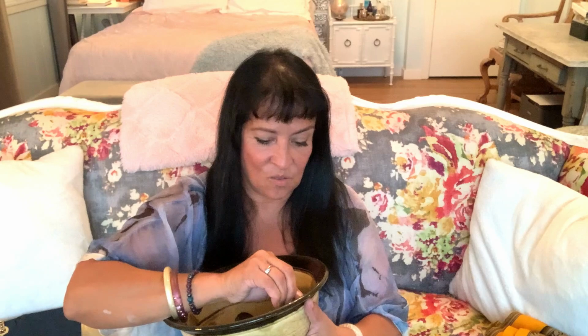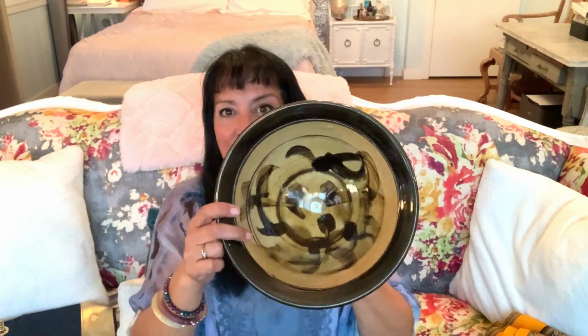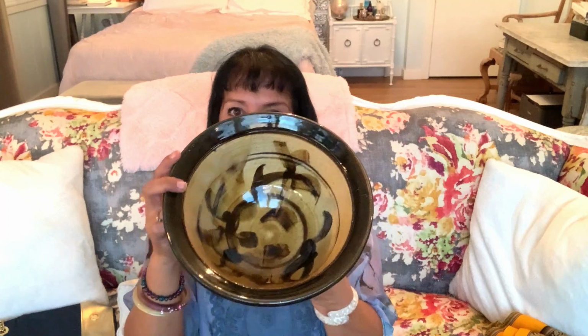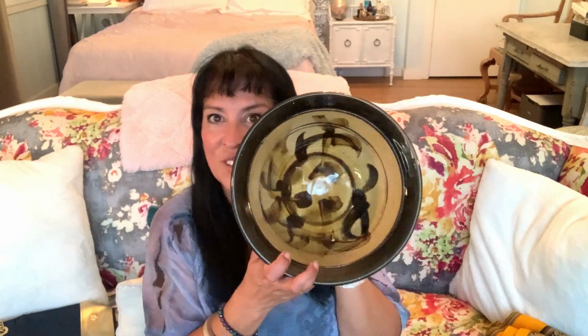Okay, the next piece of pottery is this great stoneware bowl. It's really big, and this was probably done, who knows, anywhere between the 70s and the 80s, but it was definitely done by an individual and not a company. There's a signature at the bottom. I love the size. I love the design in the middle. I think this one's totally food safe, and I'm gonna put $35 on this one.